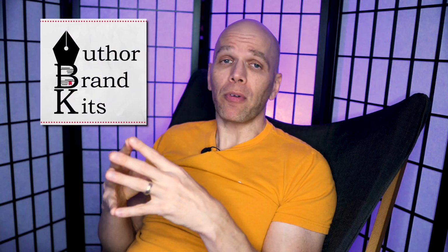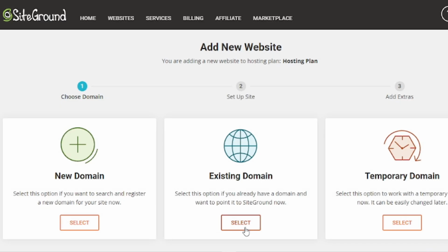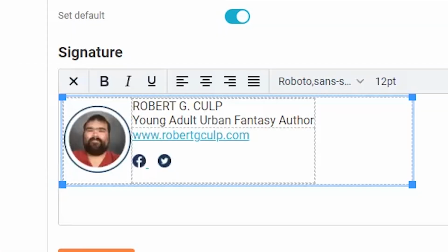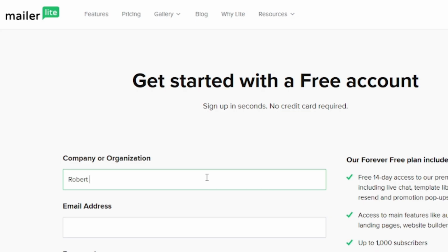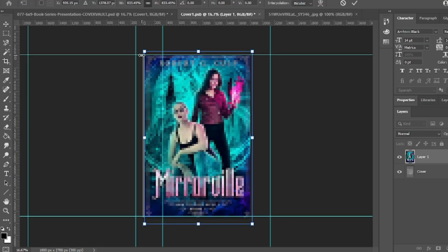Author Brand Kits provided Robert G. Culp with a custom domain name, website hosting, WordPress site setup, custom email with the custom email signature, email marketing services with MailerLite all set up, email marketing integration with his website all set up, social media account reservations across scores of platforms, and hundreds of promotional graphics for his books.